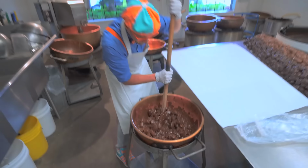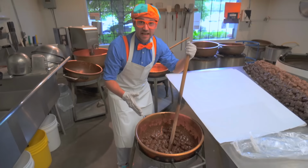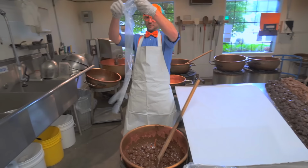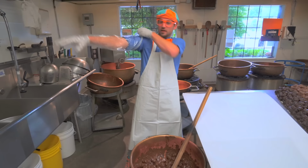That looks tasty. All right, so the next thing we have to do is take it out and put it on the table. It's gonna get really messy. So the first thing we should do is put on these really big gloves. Whee! Look how big these gloves are, and they go all the way up my arm.